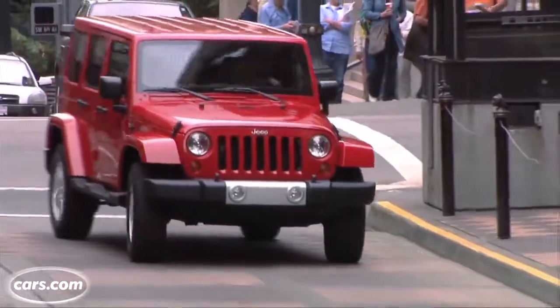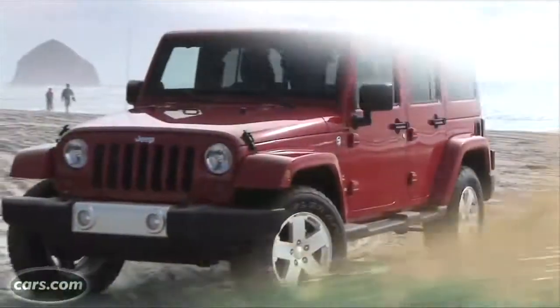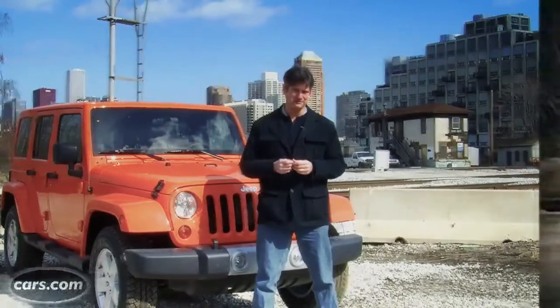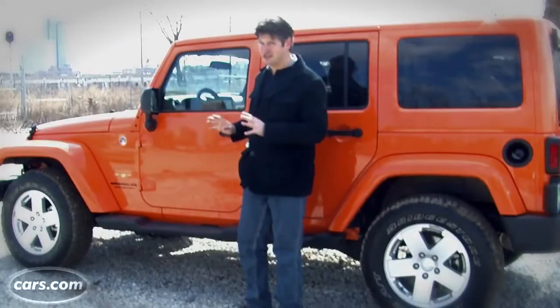Now, between this and some changes in the ride quality recently, it is the most accessible, most mainstream vehicle the Wrangler has ever been. Does that mean it's right for everyone? Absolutely not. We'll take a look at why it might not be right for you. Now, the Wrangler is an off-roading powerhouse, one of the best. That has good aspects, but it also has some downsides.